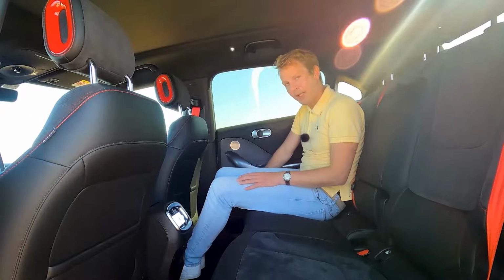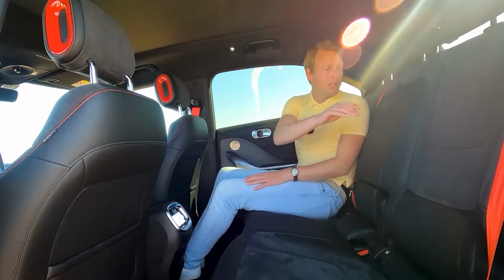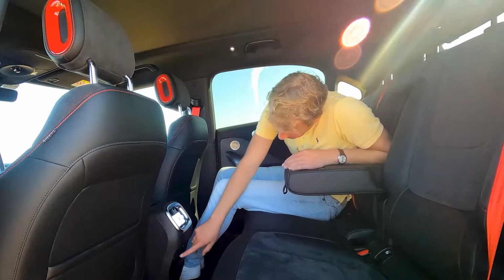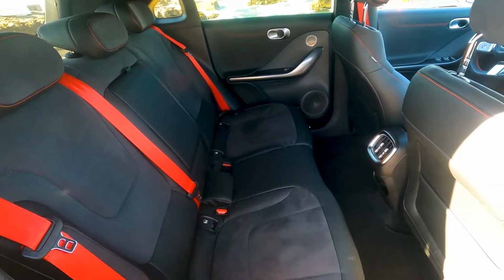This car has the Beats audio system, so you got these really big Beats speakers here and some small tweeters here as well. There's an armrest in the middle, obviously 2 cup holders. There's also some USB connections here as well. You got a USB-A port and a modern USB-C port, and some air vents here in the back as well.